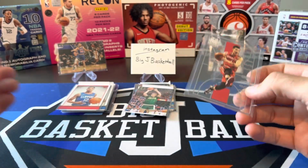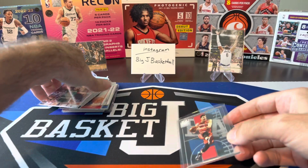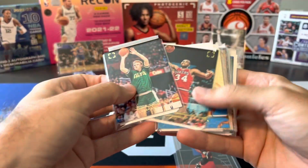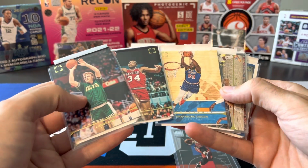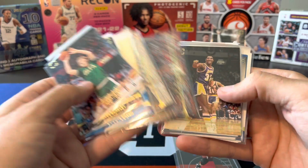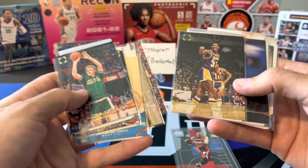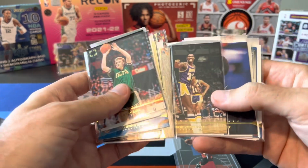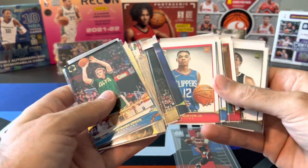And then, like I explained at the beginning, the beauty of COMC is that you can add all this stuff, buy cards for a couple bucks a piece. So I don't think I spent more than $2 or $3 individually on any of these. A lot of them were like $1 or even less than $1. Like the Magic and Bird, those might have been a little more expensive. They may have been like $3 or $4, somewhere in that range. But these rookies were all pretty cheap.